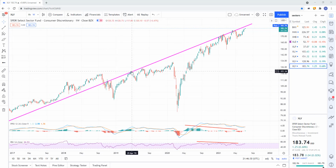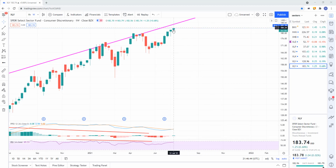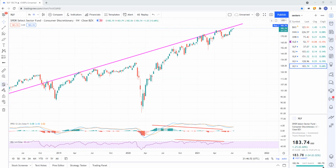So you can see, tag that trend line, you get a correction. Tag it, you get a correction. There's the COVID drop. And then recently you can see we tag it, correction, tag it, correction. We've been coiling tighter and tighter, but ultimately we're still below that trend line. We're really close to it, so we could go up and maybe tag it again. But each and every time we've tagged that trend line over the last couple years, we've gotten a pullback.